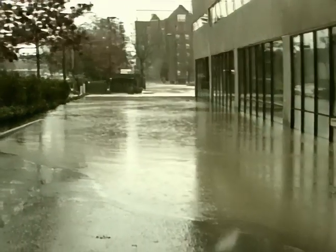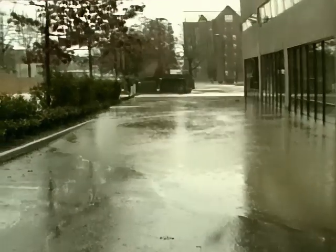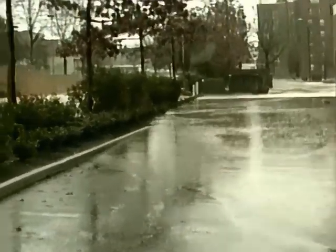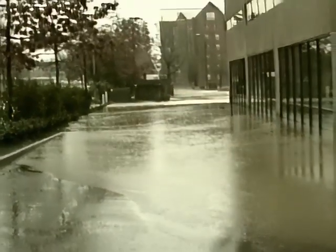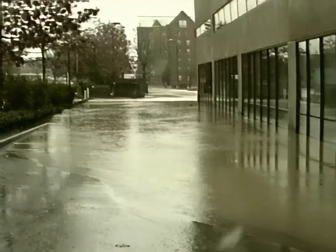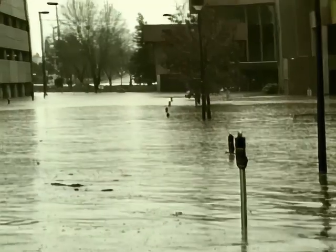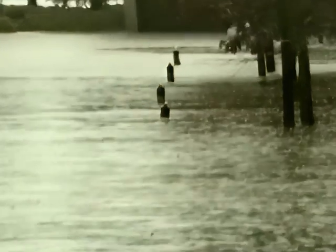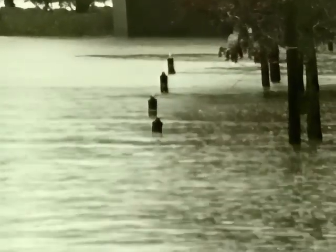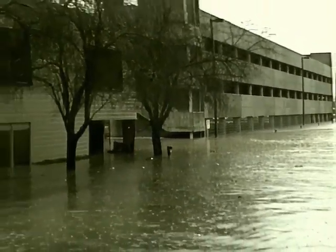Just to give you an idea, this is the Church Street alleyway here between the buildings, I guess it's a senior center there, and this is quite full. This is the south side of the Church Street building again. Just notice how high the water is on those parking meters. Doesn't look like we'll be working here for several days.